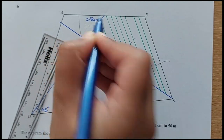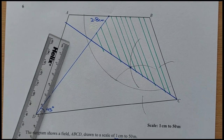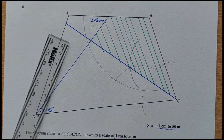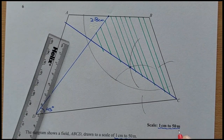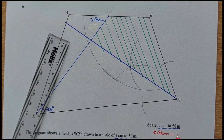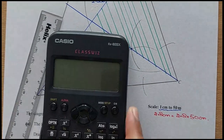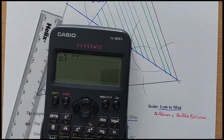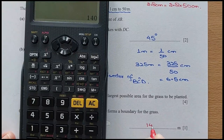For me, it is 2.8 centimeters, and we need to measure the answer in terms of meters by using the given scale. We have a scale, 1 centimeter represents 50 meters, right? According to this scale, 1 centimeter is 50 meters. So 2.8 centimeters is going to be 2.8 times 50. So let me calculate it. 2.8 times 50 is 140 meters. Yes. So the answer we have is 140 meters.